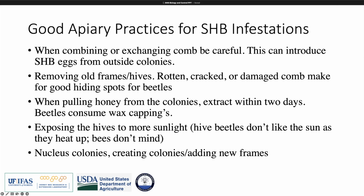Another easy thing to do to manage for these infestations is just simply exposing your hives to sunlight. What this does is that the hive beetles don't like sunlight, they're not fond of it. However, the honeybees don't mind as much. The bees will get a little bit aggravated, but it's a very good way to control for hive beetles without doing much. Now, for nukes, or even adding new supers on top of existing supers, or adding new frames, it's important to only add as much as the hive is progressing with, essentially.